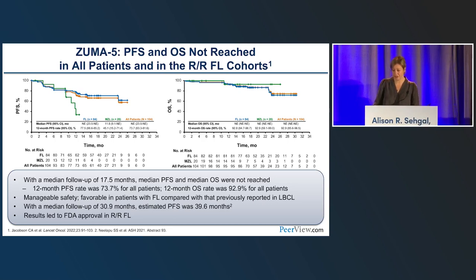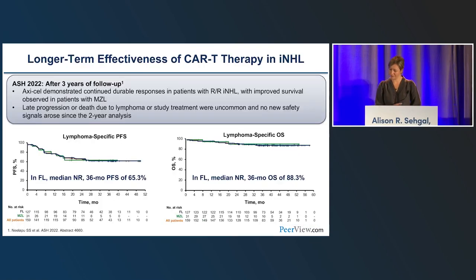We did see this data updated last year at ASH, and with a median follow-up of 30.9 months, the estimated progression-free survival was reached, and it was nearly 40 months. And this led to FDA approval for axi-cel for relapsed refractory follicular lymphoma. Dr. Nilapu will be updating us later this ASH session, I believe at the poster session on Monday. We now have patients at their 3-year follow-up time point. And as you can see here, the durability of response, as well as the progression-free survival and overall survival, remain quite good. Specifically, we can see that late progression or death due to lymphoma or the study treatments were very uncommon after 3 years. And specifically, there were no new safety signals as compared to the 2-year data.